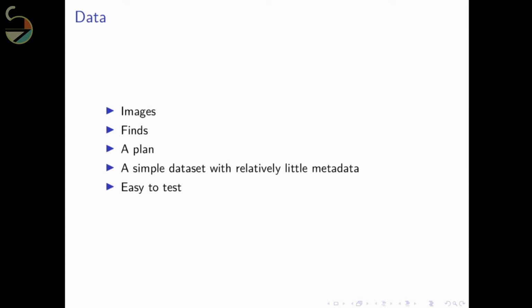The data consisted of photographic images, find documentation, and one plan. This was all a relatively small data set with relatively little metadata. So I thought, okay, this is a good test case because it's easy to manage, and you can do things manually if you want, but you do have data, so you can actually try to automate some processes, and you have different types of data, so you can figure out how to link things together.